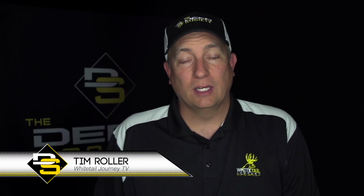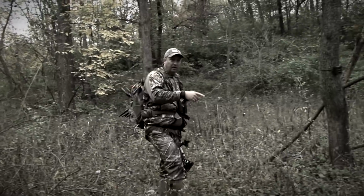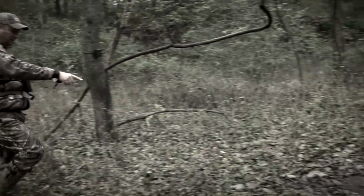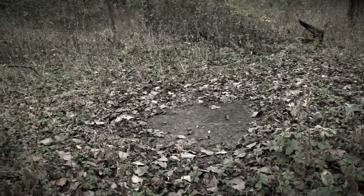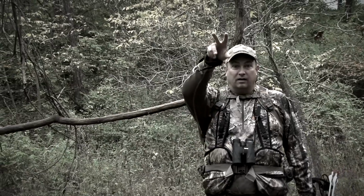So one of the reasons this stand is where it is, is because of this giant primary scrape that's always under this particular tree every year. I hunted this draw for a long time because there's so many other great things about it, and I've kind of settled on this primary scrape area because it's always in the same spot.